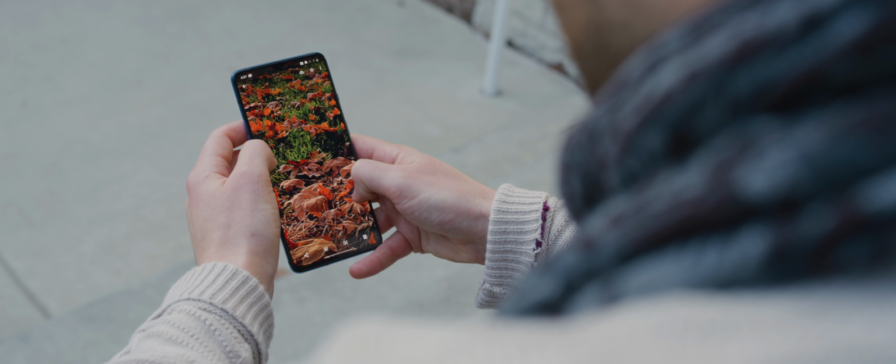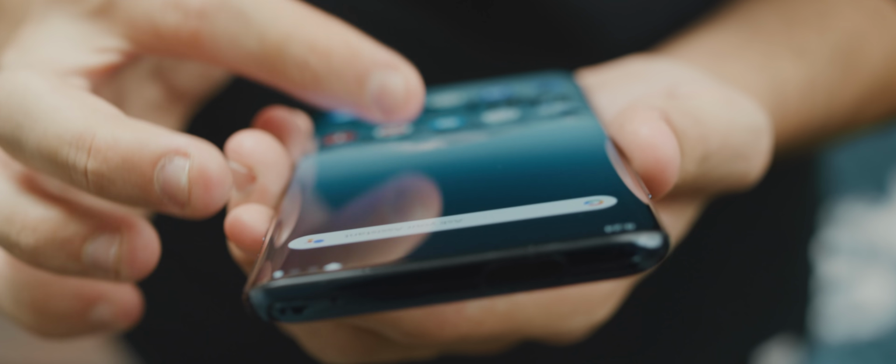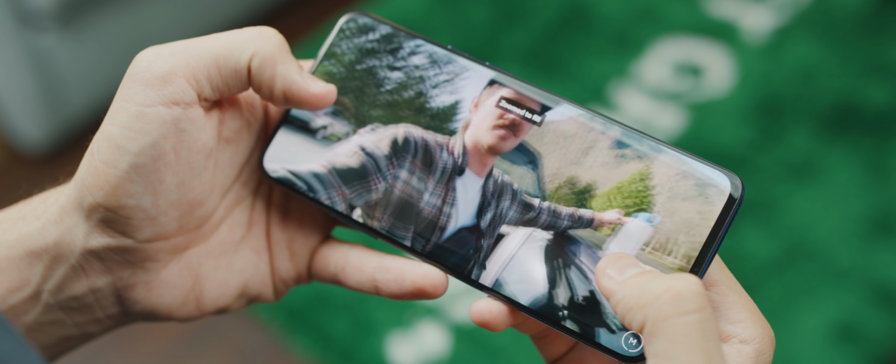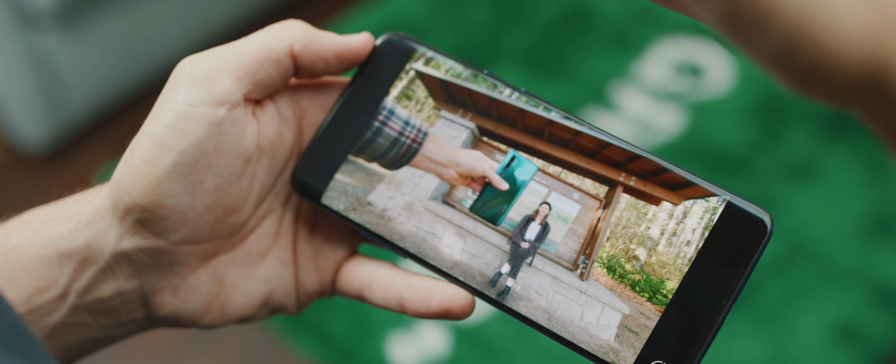Now you may be saying, why is that a good thing? Curved edges look so cool, and while they may look cool in promotional images, they're not functional. You get a crazy amount of glare, which is not pleasant, especially for video watching. And while yes, it may look cool in certain lighting conditions, for overall long-term use, it's kind of annoying.